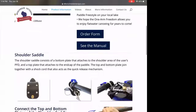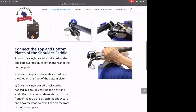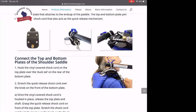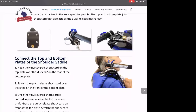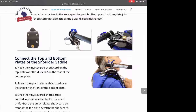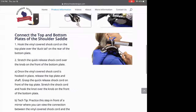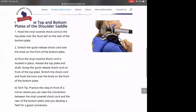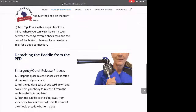So this hooks on to your shoulder, like it hooks to your life vest. So here, we'll just read the directions. You hook the vinyl covered shock cord on the top plate over the ducktail on the rear of the bottom plate. So you just attach that to your shoulder, basically. Once it's hooked in place, you release the top plate and shaft, grab the quick release, and then you stretch it, and you can basically just move it however you want.